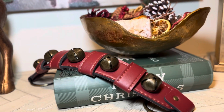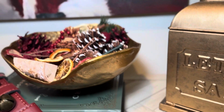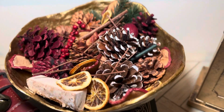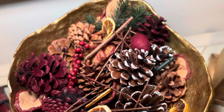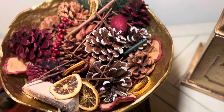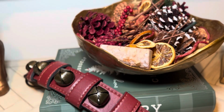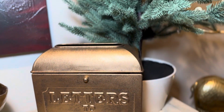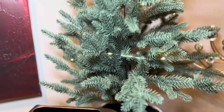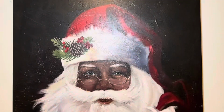This faux book box that says Merry Christmas gives some height to the red vintage Santa bells that I purchased from Hobby Lobby. And then I just have this gold bowl from Home Goods filled with a potpourri filler from Hobby Lobby. I added the orange slices and the apple slices for an additional holiday touch. I added scent sticks as well. Also, in front of the additional potted plant, you will see the letters to Santa mailbox.